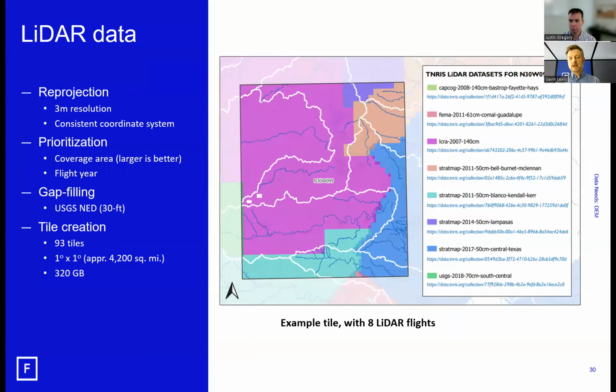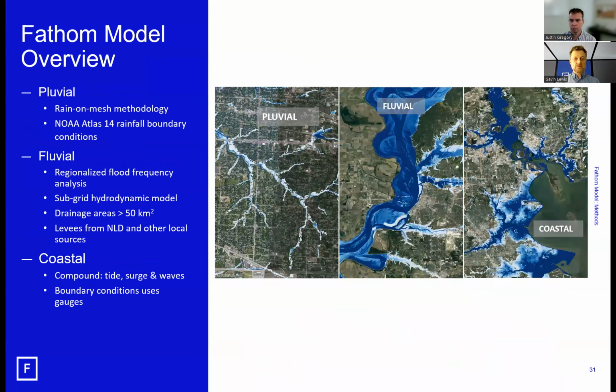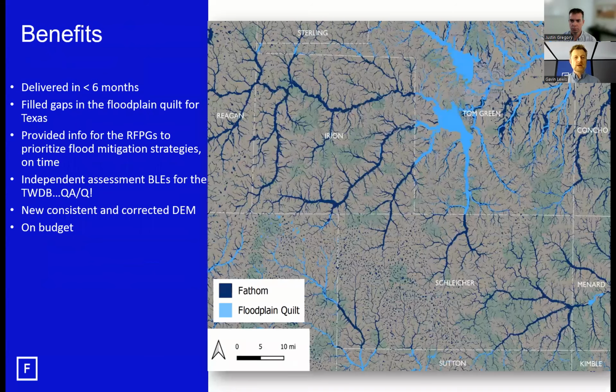So we ingested the recently captured LiDAR for the whole state. We cleaned that up and built a new terrain data set for the state. We ingested that into our modeling framework, and we were able then to produce pluvial, fluvial, and coastal data sets for the board. And we were able to deliver that in less than 6 months for the whole state. And that was not only the hazard data sets for the return periods that were required, but also the new terrain data set.